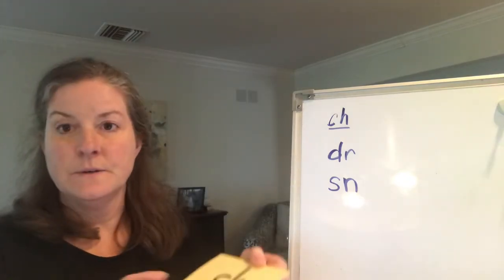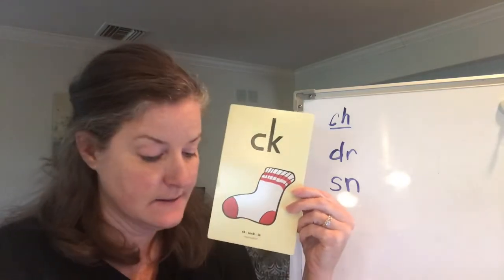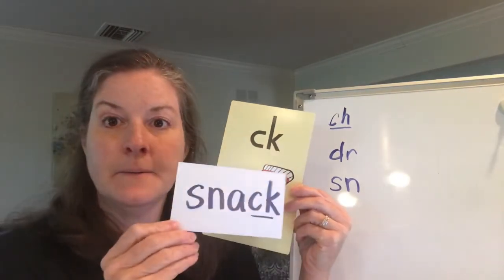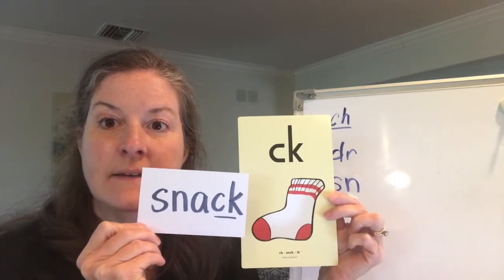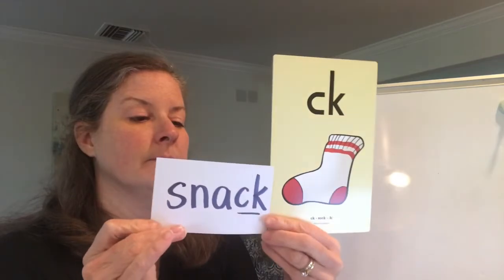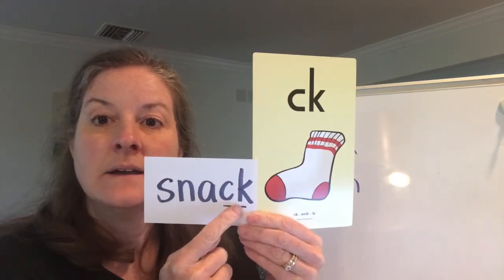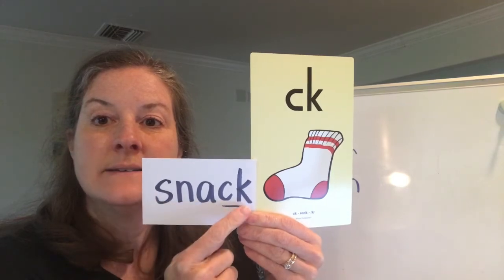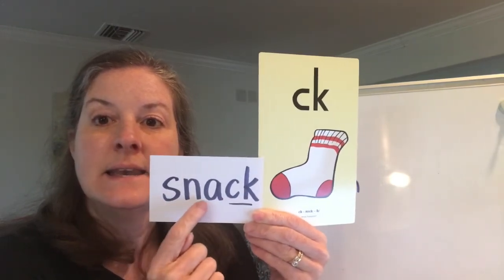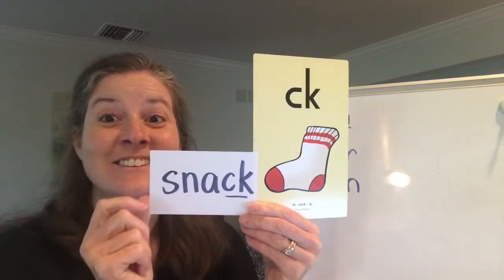Now, when we have been going over our letter cards, let me show you real quick. One of them that we do is the CK, and CK says k, like sock. Well, here it is. Look, there's our CK. So let's put it all together. Here we go. Snack, snack. Say that with me. Snack, snack. Good.